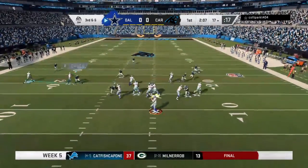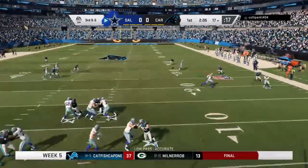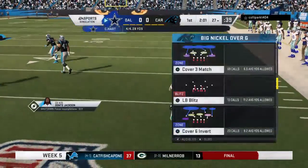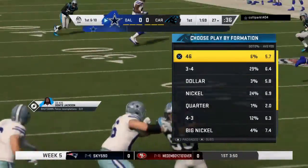From the gun, Hart, into the hands of the tight end. This is Jordan Thomas. 11 yards and a Cowboy first down.